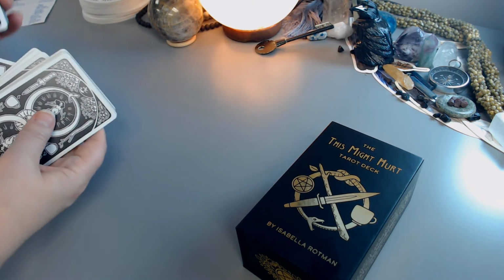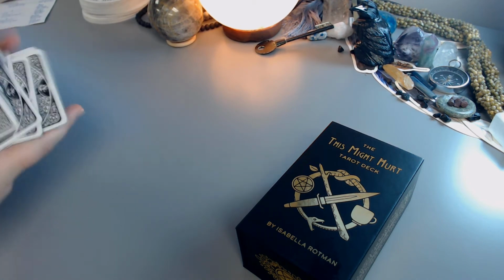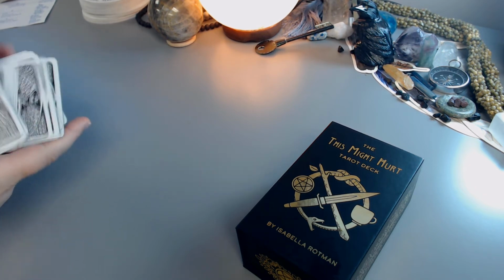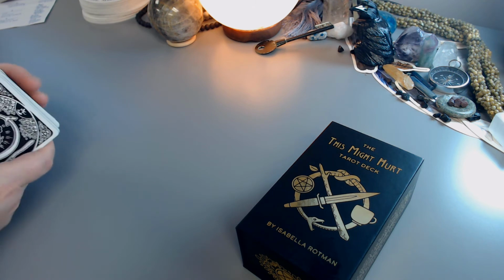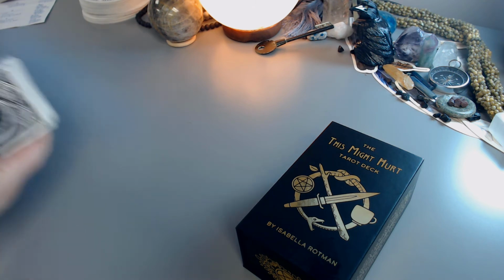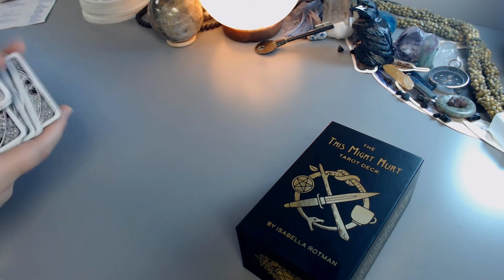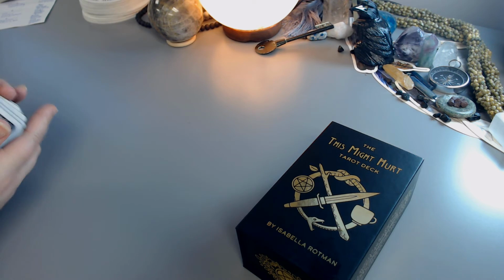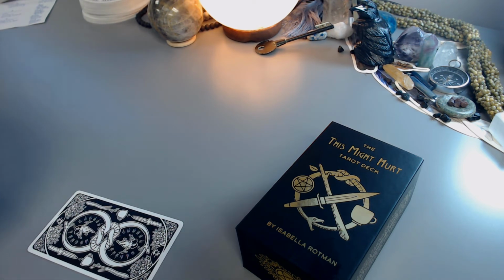All right, let's take a look. I'm going to do just 2 cards for each sign, I think. First card, love. That could be romantic love, that could be familial love. That could be love for your pets. I don't know. We'll see how it goes. First card is love. Second card is work. And we're going to do Sagittarius first.